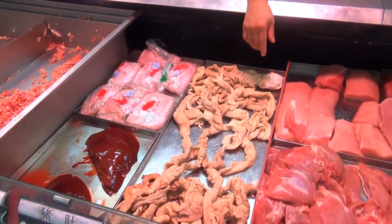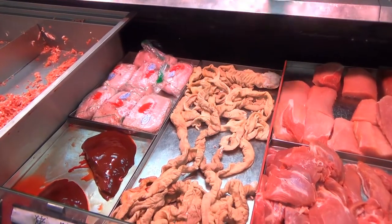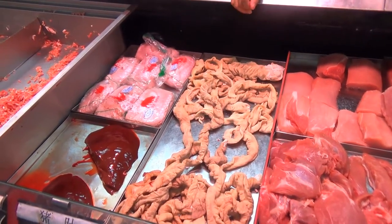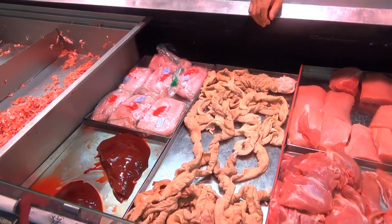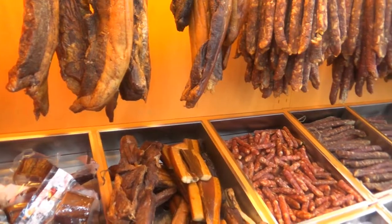Very interesting. 辣椒,对,辣椒把它溜一下,溜肥肠,特别棒。 So he's saying they make it in a spicy dish and make it very spicy. And then it's supposed to be good. And it's good for you.